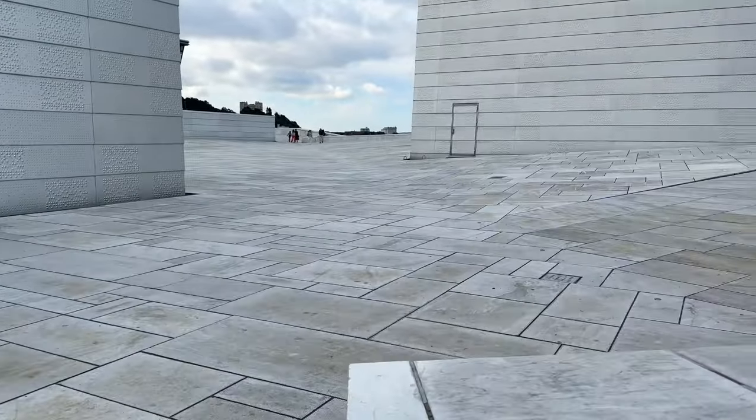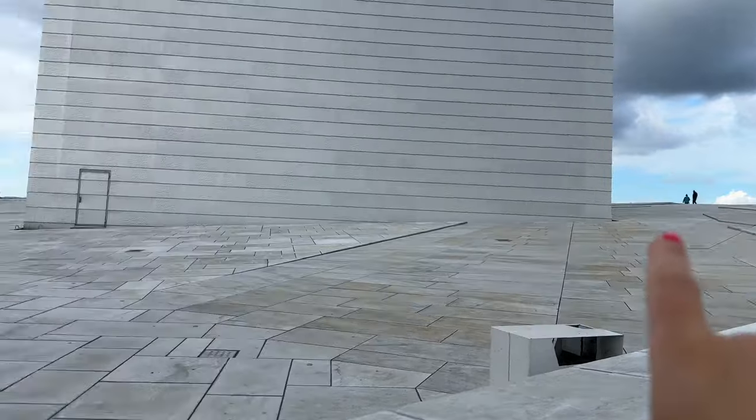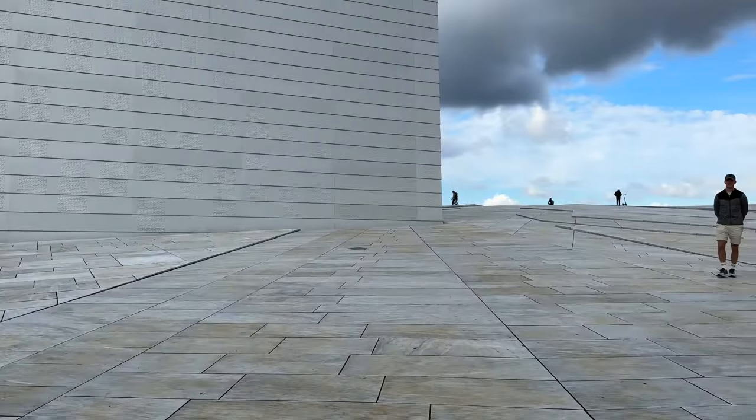I actually didn't know it was so big up here. No, me neither. I had no idea it was this much space. I thought it was just like a tiny space at the front there. But it's actually the whole, everything is accessible. The whole thing. Let's go look at the view.